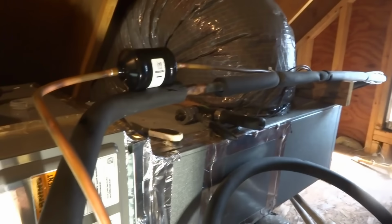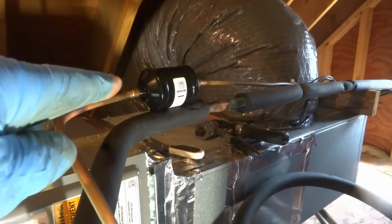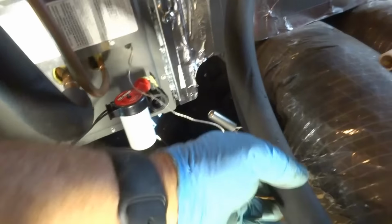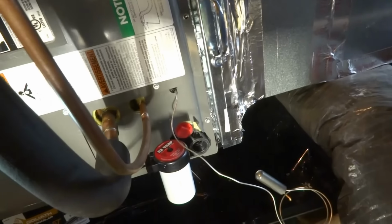I need to put a hanger on the end down there. I think I can put a... Now we'll put the filter up here so it doesn't rot away. He'll be able to get his, and then that bulb's gonna go right here.